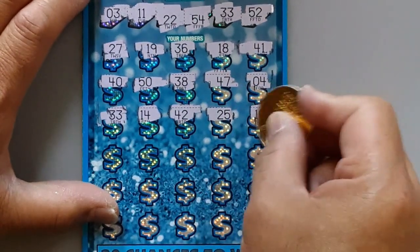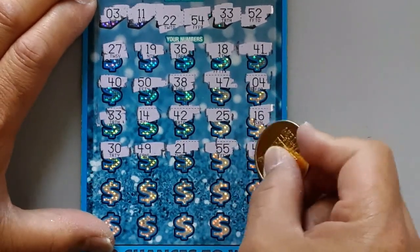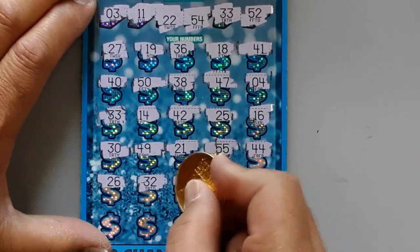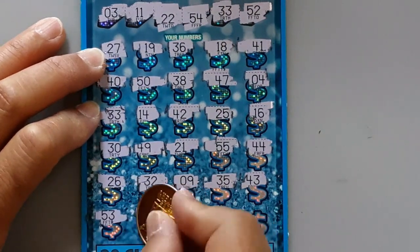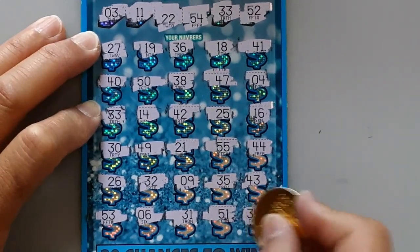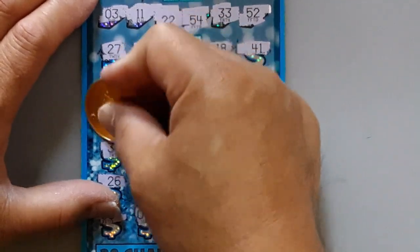$25, no. $55, $54. $53. Oh, in between. $51. That's $134. $33. All right, number 33. Okay. Come on, big one. No. $20. Number 6.